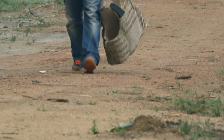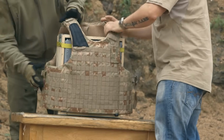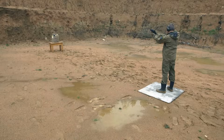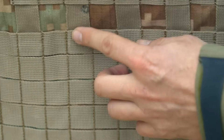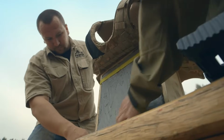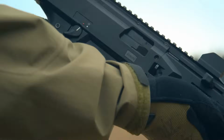On the firing range, the body armor is draped over a thick block of putty to simulate a human body. First, it takes rounds from a semi-automatic 9mm. Then the armor is checked to see where the bullets might have penetrated. Marks in the putty would be wounds on the wearer. Then the process is repeated with a submachine gun.